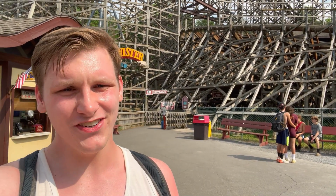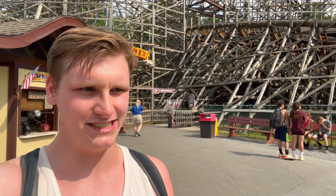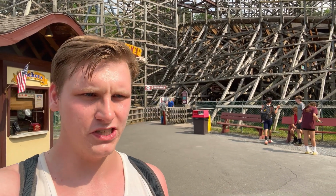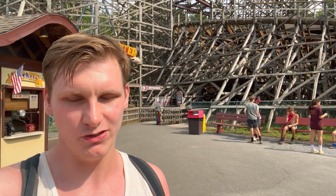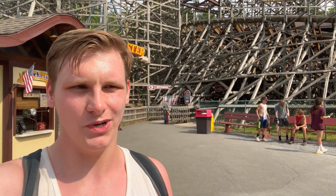I have to say, I think Phoenix beats it out for me just by a smidge, only because of the airtime you get and the way the restraints are. These are more of your classic wooden roller coaster, PTC wooden coaster restraints. But yeah, a fun ride overall. Knoebels really crushing the wooden coaster game.